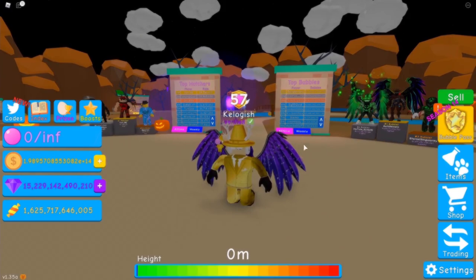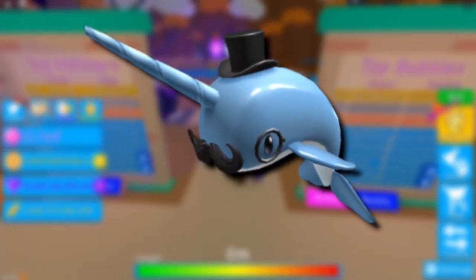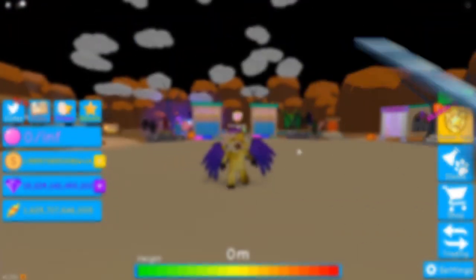Number 1, Amazon Narwhal 2020. This code will give you a dapper narwhal shoulder pad. It's a shoulder accessory that has a top hat, a monocle, and a mustache.